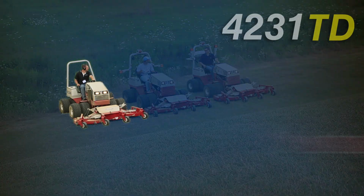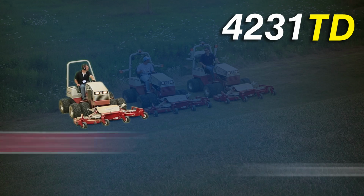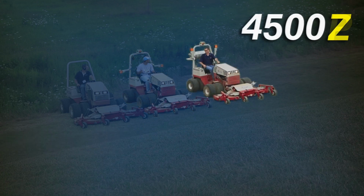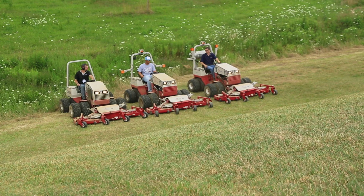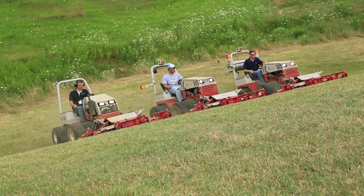Now in our second heat, looks like we have our turbo diesel in lane number 1. In lane number 2, we have the Kawasaki, again the fuel injected unit. And in lane 3, looks like we have the Kubota, but this time running on the gasoline. Boogity, boogity, boogity, let's climb hills. And they're off again. What do you think this is going to end up like, Jace?